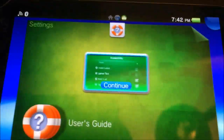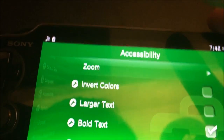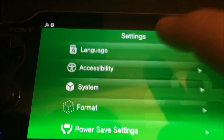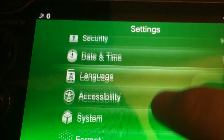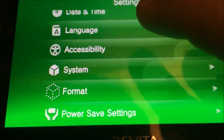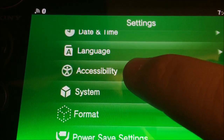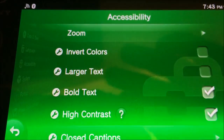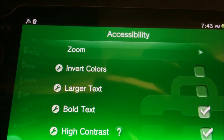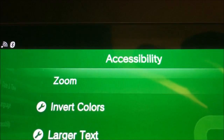There's my PlayStation Store panel. There's my settings panel. We're going to go into here, and I'm going to go back just so you can see. If I scroll all the way down to the bottom of the settings menu, basically three options up, accessibility. So they've added some pretty cool stuff in here. There's a few different things for vision.